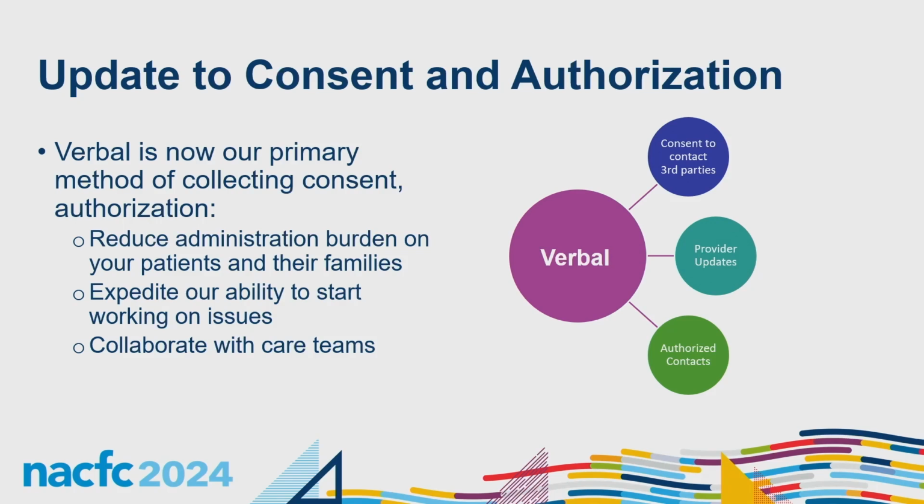And to further streamline that relationship, previously our consent to be able to work on a person with CF's behalf or give updates to their care team was through either a paper consent form that had to be mailed or faxed in, or an online form where they had to log in. They had to fill out this online form after already speaking to someone and then get help. So we've switched to verbal consent as our primary method, which helps eliminate that administrative burden for the family, not having one more thing to fill out, fax or mail in. It helps us start working on issues sooner.